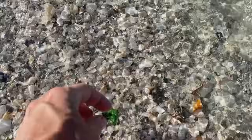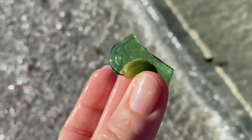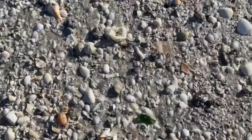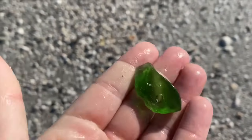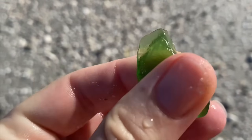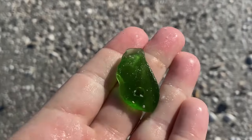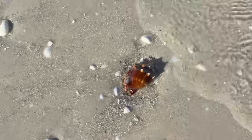All right, I see green. Is it sea glass or garbage? This particular time, it's garbage. What about this time? Let's see. All right, I'm going to consider that legitimate sea glass. It's beat up enough. It doesn't have any rough edges. That first piece, I'll recycle. That one, though, I'm going to hold on to. Yeah, I'm going to hold on to that beach glass.